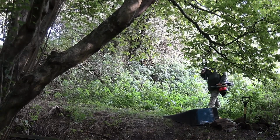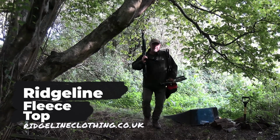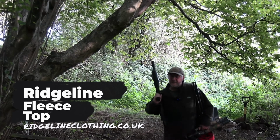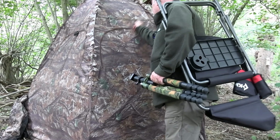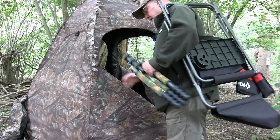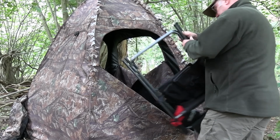Well, time's moved on now, and we're well into October. I've been down several times to top up the feeder and also to check the trail camera footage, and it's shown plenty of activity, lots of birds as well, a few badgers and deer as well.